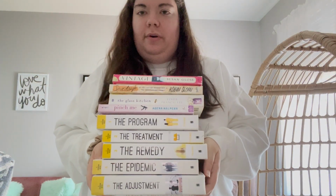But that is it for today's little free library book haul. Here is all the books that I showed. I believe there were 9 books.